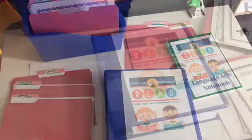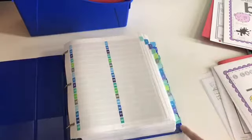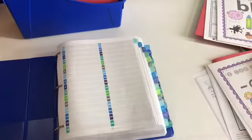So I'll give you guys a little peek inside. The way that I set it up is I bought the little tabs, and I was only able to find the 1 through 32, and then I purchased the 1 through 5. I ended up just writing in with the Sharpie 33, 34, 35, 36, because it is a 36-week curriculum. So this way I have it set up week by week.